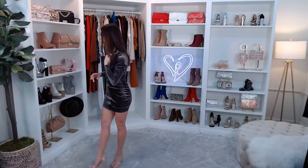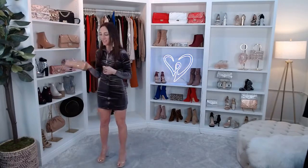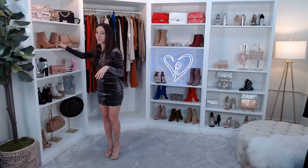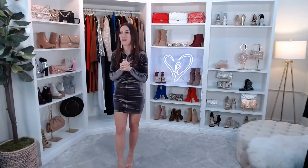Hi, Jen. Yes, so we just have these little booties on the side that I just wanted to show you guys. We have a lot of similar styles on our site to these. It's kind of like a camel color, so definitely check that out. You can always head to windsorstore.com and head to our shoe section, and you can go to the categories boots, booties, heels, and you'll be able to find a lot of other styles just like that on our site.